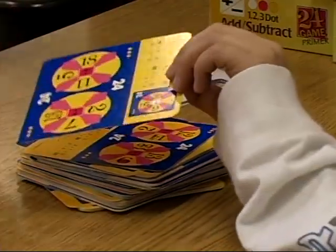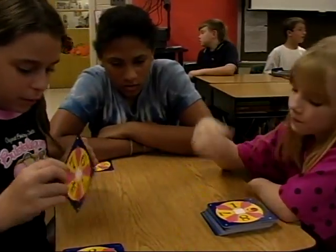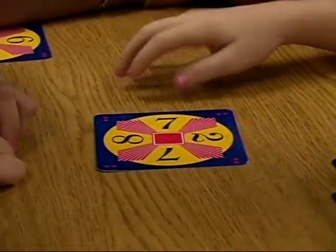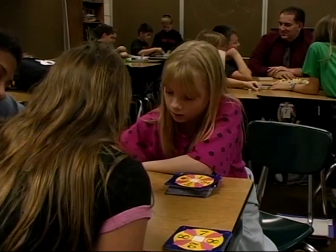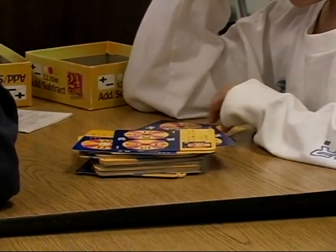Math 24 is great for teaching mental math and problem solving and strategy. The object of the game is to mentally compute the number 24 from the 4 numbers on a game card. You can add, subtract, multiply, or divide to get 24. You must use all 4 numbers on the card, but make sure you use each number only once. Math 24 is for ages 8 and up. It costs about $20 at most department stores.